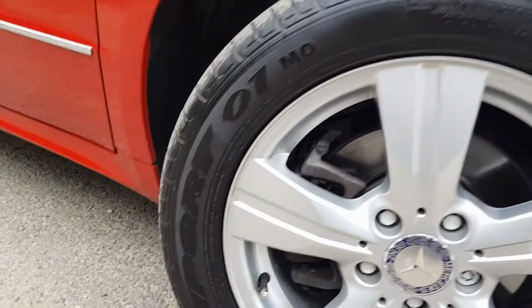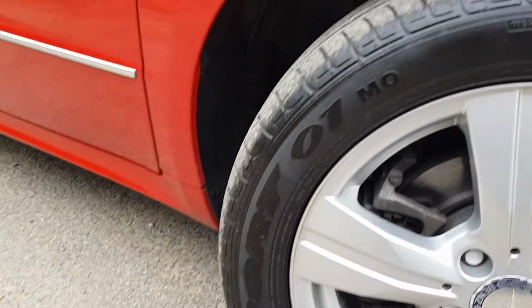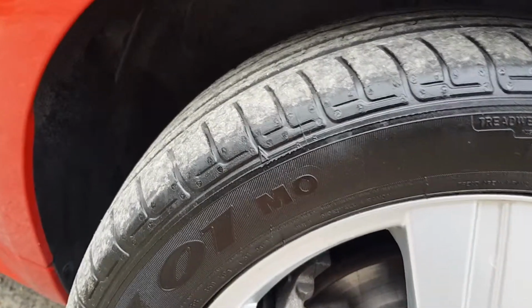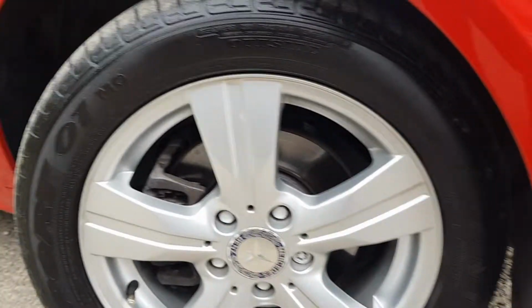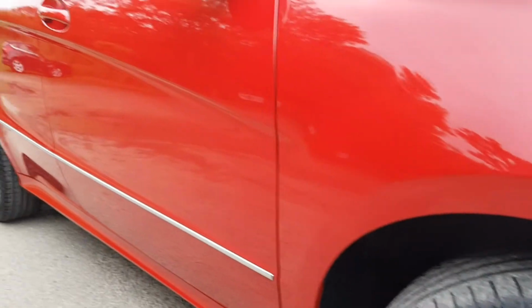Tyres in really good condition. You've got some Dunlop sports on the front. I think you've got some Pirellis on the back, and these are the sort of Mercedes original type tyres. The manufacturers have a certain guideline for their tyres, and these are like the Mercedes-Benz originals. I think Continental do the same, and Pirelli, etc.